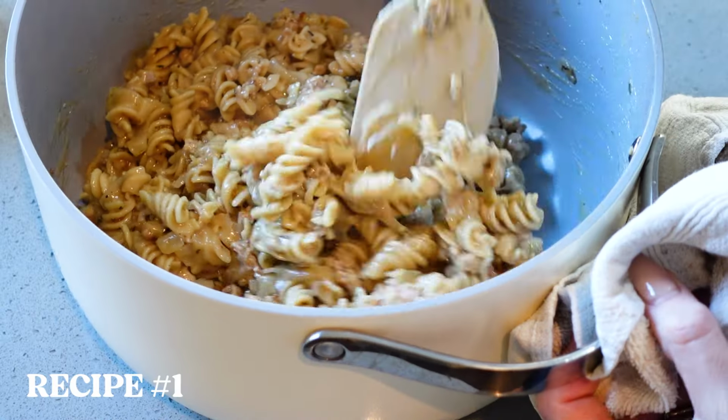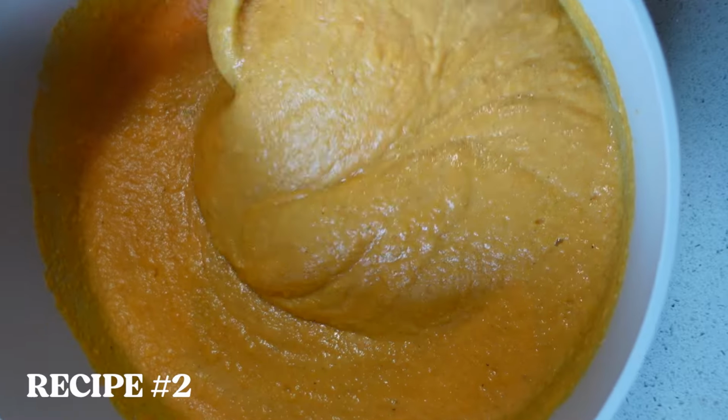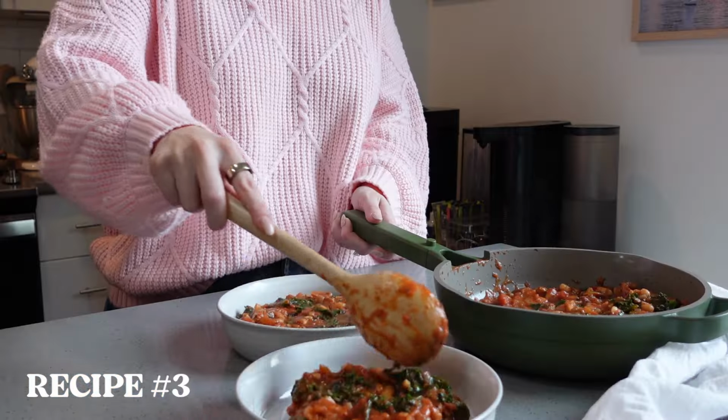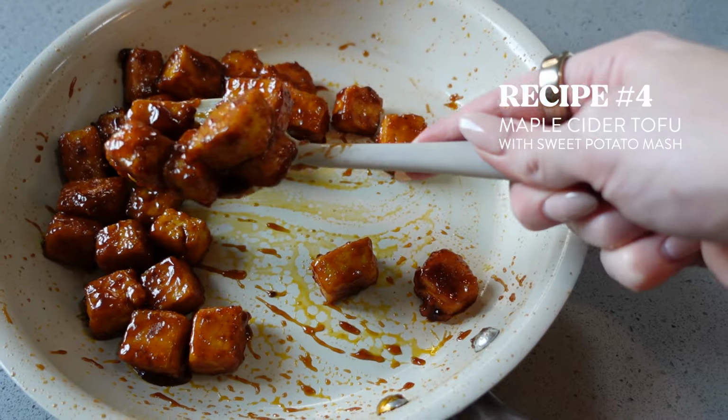So far this week, we've made a caramelized shallot 1-pot pasta. We've made a creamy tomato soup with roasted garlic and crispy quinoa on top. We've made a saucy beans and greens skillet with pork. And today, recipe number 4 is gonna be another plant-based recipe. It's gonna be a maple cider glazed tofu with sweet potato mash.